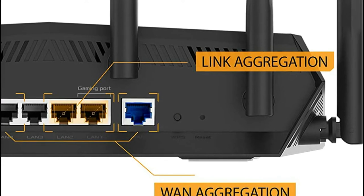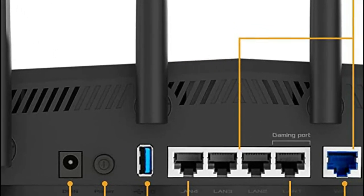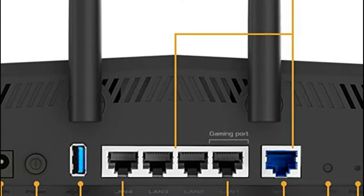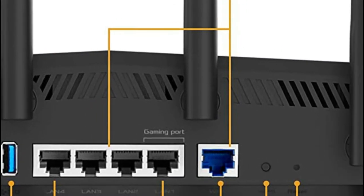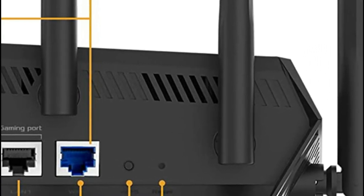The TUF Gaming AX5400 supports both LAN and WAN aggregate, which means you can benefit from 2 gigabits per second speeds wired from your modem all the way to your computer or your NAS. The WAN aggregation link aggregation.